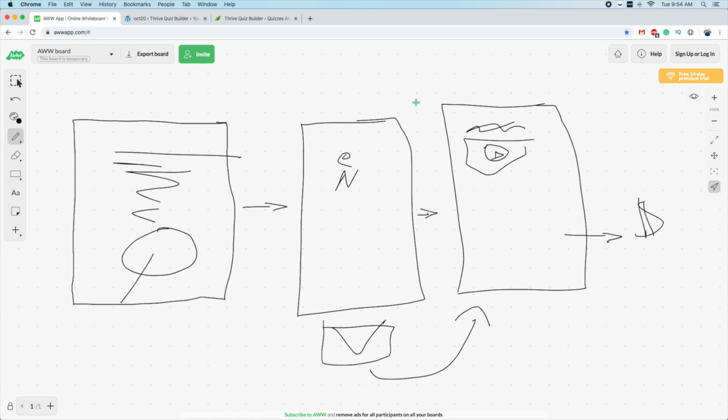Now the thing about this is that this creates engagement. This creates engagement, and that's really important, because if you want to actually convert a visitor to a buyer, you need to create engagement, and this is going to allow you to do that.